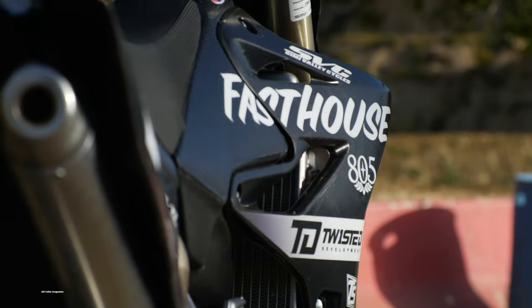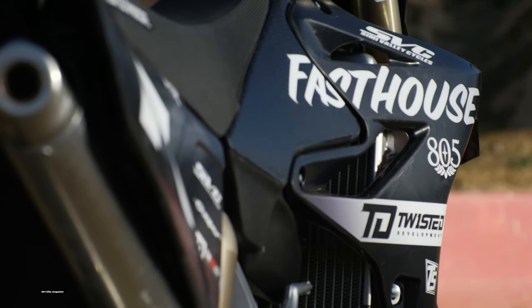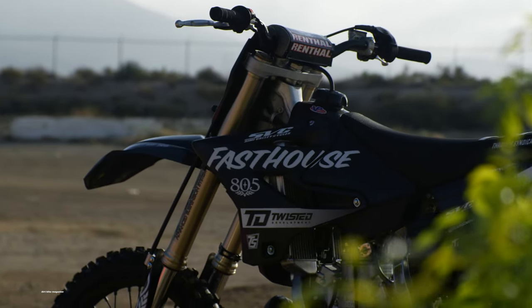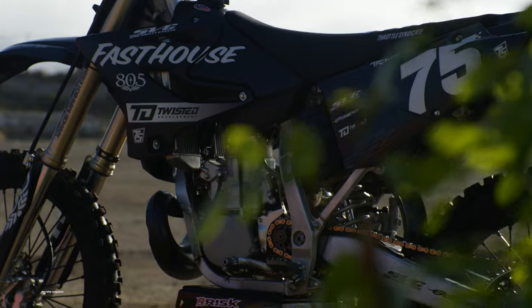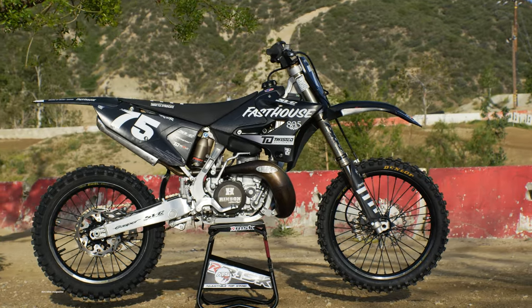It's not always about making a bike that has all kinds of bling on it with all kinds of power mods. Sometimes it's just one or the other, and this bike is pretty much that scenario. It has an Athena 300 kit on it. The crew at Twisted Development did a lot of tuning of the motorcycle. It's got V-Force reeds, an Electron carburetor.